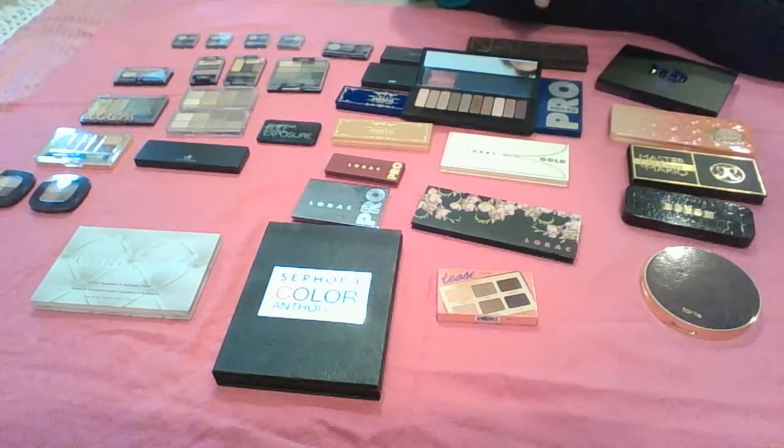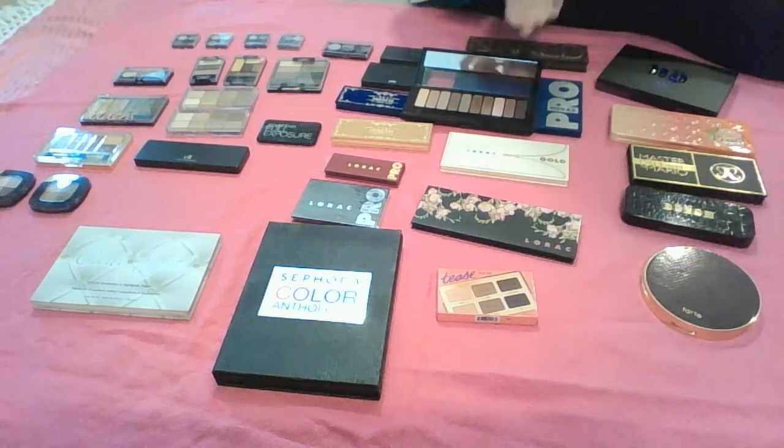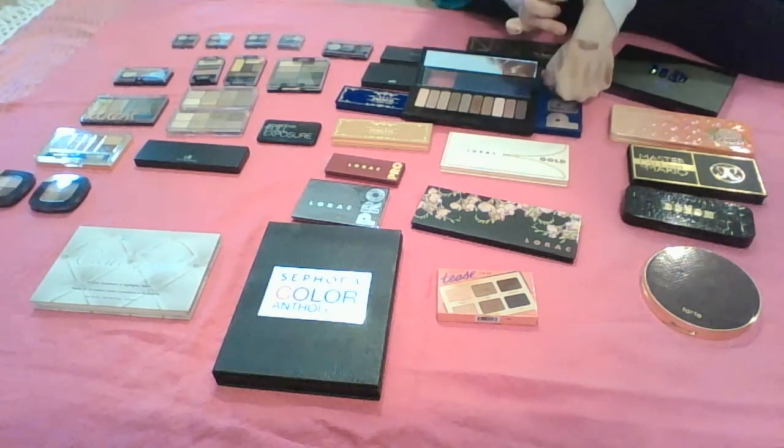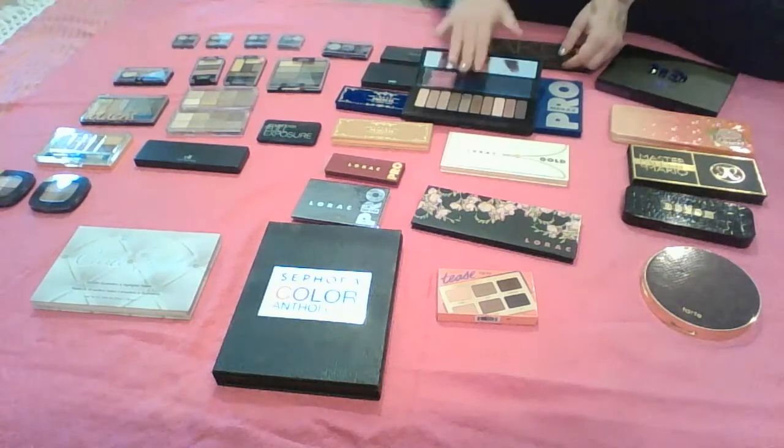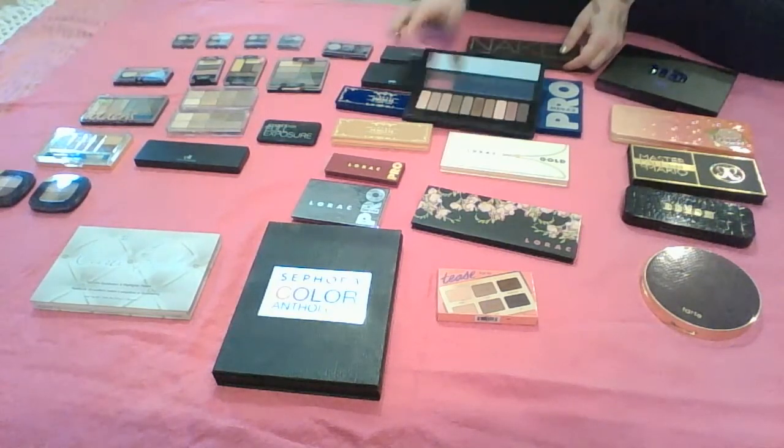It's like a purple, but it's matte. I mean, look at that. Can you see right on my wrist there? Oh, it is so nice. It has a good mix of matte and shimmer. I think these are great palettes.